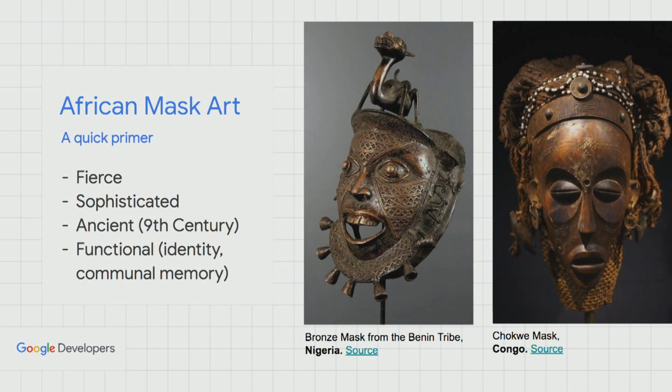But I'm not an artist. I can draw, and so what can I do? I can create artificial neural networks and leverage that as an assistant to really explore and find new interpretations of what African masks could be. And to give a really fast primer on what African mask art is, here you see two pictures. On the left, you have a bronze mask from a tribe in Nigeria. And on the right, you have another mask example, from a tribe in the Congo.